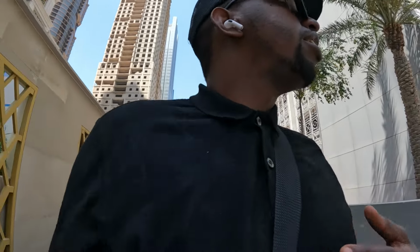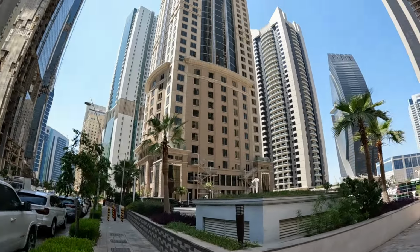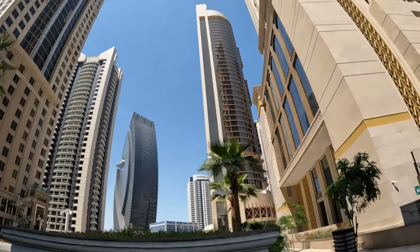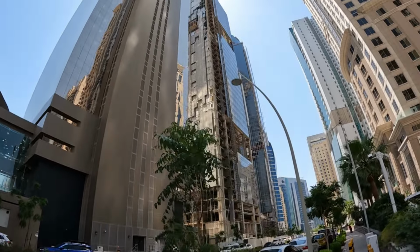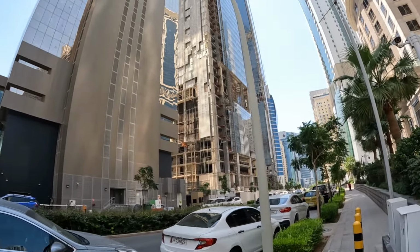The worst part that I did was I have a black t-shirt. Everything is black, black, black, black. So it's very hot. I love that. It's quite nice. So this is a skyscraper of Qatar. Some they're building right now. You see? I don't know how many billions they will be.